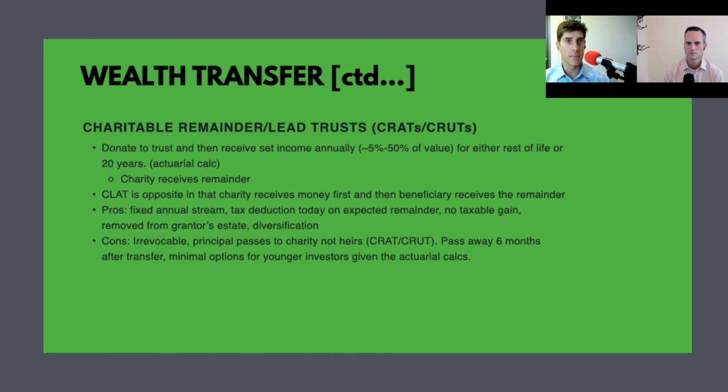So it's a way to get some income today. You do get a tax deduction, but it's a lower amount than the donor advised fund. There is an actuarial calculation based on what the expected remainder is going to be. We won't go into that detail today, but you do get some tax deduction, it's just not going to be the same level as a donor advised fund.